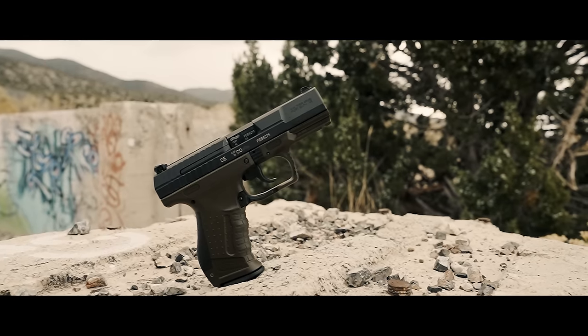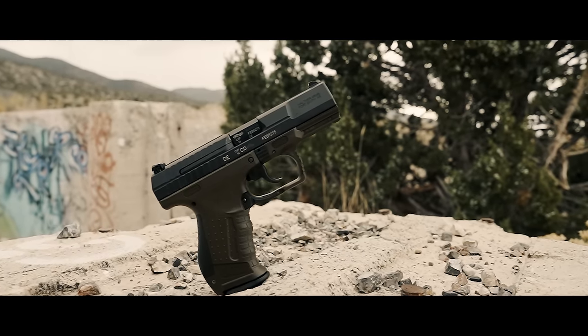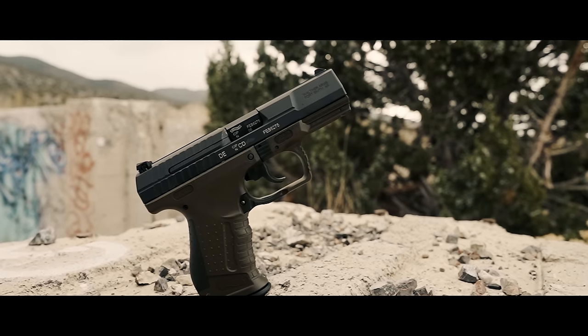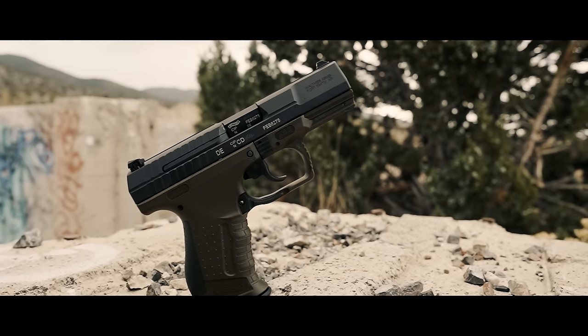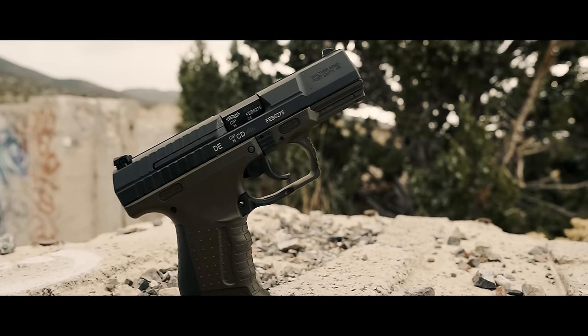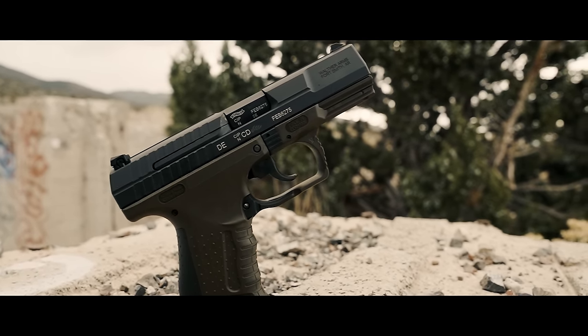And it's kind of a weird introduction of the P99. He's basically going to the armory with the Asian chick, blanking on her name, Michelle Yeoh. And he kind of is like, oh, the new Walther. It's a very smooth product placement. No hate. It's just kind of a funny way that they went about it.